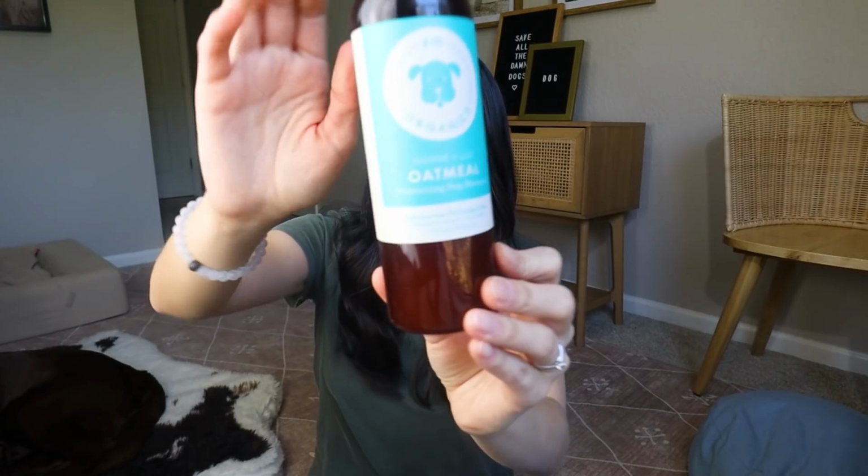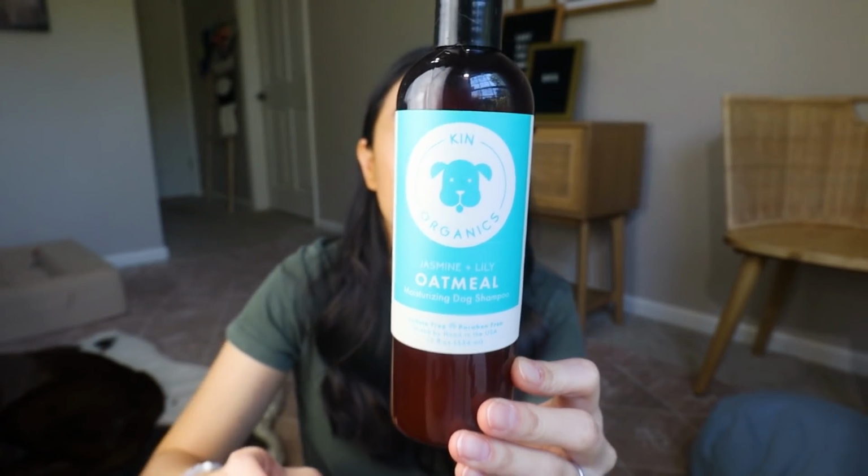So for me, I have to have something that's non-GMO, that's made in small batches, that's human grade and super, super healthy, which is why I love this. They're also cruelty-free, vegan, obviously no animal harmed in the making of this.